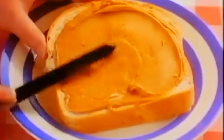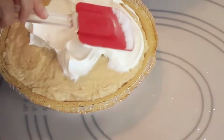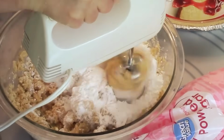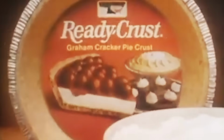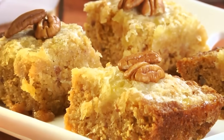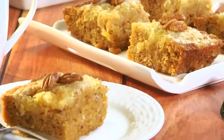The origins of this dessert lie in the mid-century love affair with peanut butter, which soared in popularity thanks to its affordability and versatility. Pairing it with sweetened condensed milk and whipped topping, staples of the time, turned humble ingredients into a decadent treat. The graham cracker crust, first popularized in the 1930s, added a buttery crunch that balanced the pie's smooth filling. It was practical, easy to assemble, and required little more than a refrigerator to set.